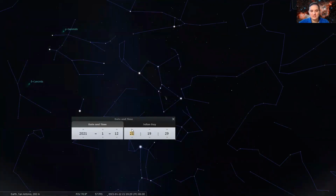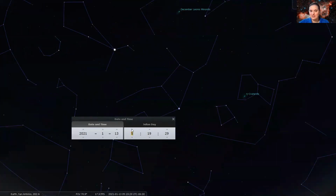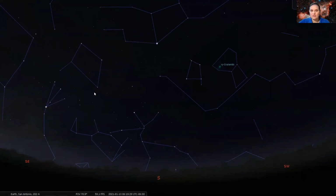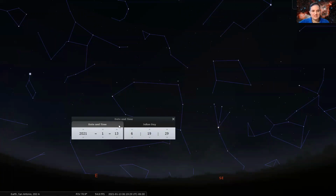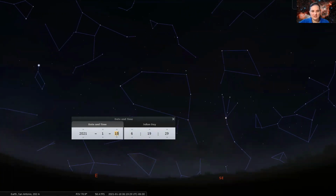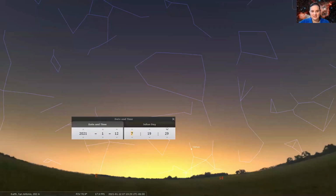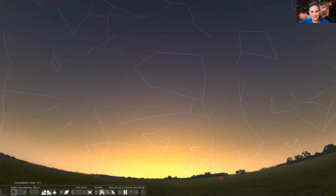All right, let's progress into the early morning because I know some people like early morning risers and they have to get up really early to go to work. So let's take a look at the sky right before the sun rises and see if we can see a couple of unique objects. As the sun starts to rise, let's take off the constellation lines.